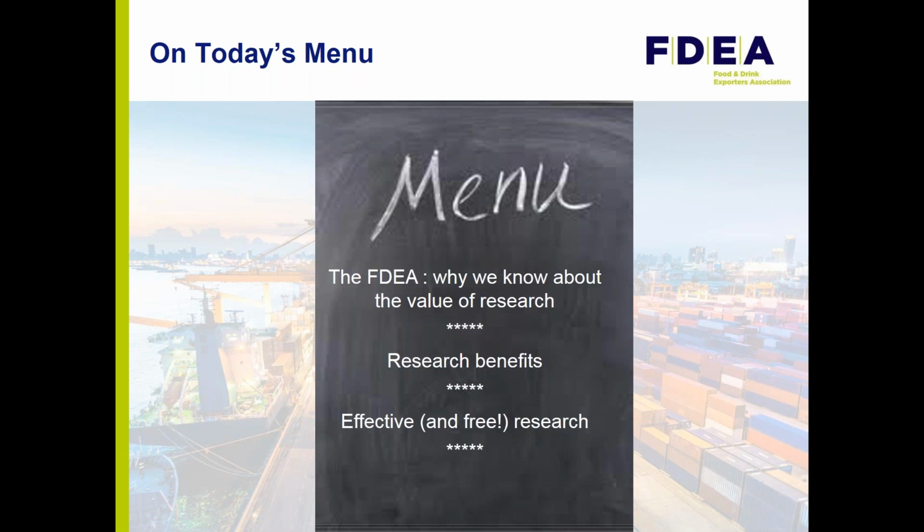For those of you who don't know the FDA, I'm going to briefly explain about us and why we know a bit about the value of international market research. I'll touch on the benefits of research to your business and then walk you through some examples where I think research can really add value to your export endeavours and where you can find totally free sources of information, particularly to help you prioritise markets, find the right distributors for your business and perfect your international sales pitch.